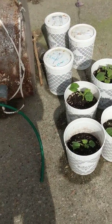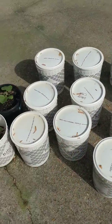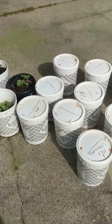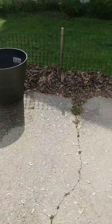I got really more of these things than I know where to put, but I got buckets of compost tea, which is all my stuff I got through Dr. Jim's, basically microbes fermenting away, so we'll use those on plants. We've already put a bunch of it on and they've responded pretty well.